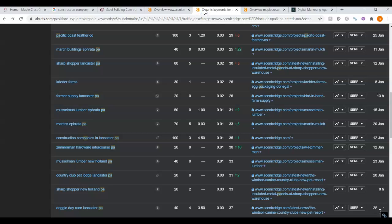However, when we look at some of the words relevant to your area, we can see construction companies in Lancaster, Pennsylvania. There's 100 people searching for this every month, but they're listed all the way down in 35th. There are a lot of keywords out there that have some higher search volume in towns near you that we would be able to rank you for.